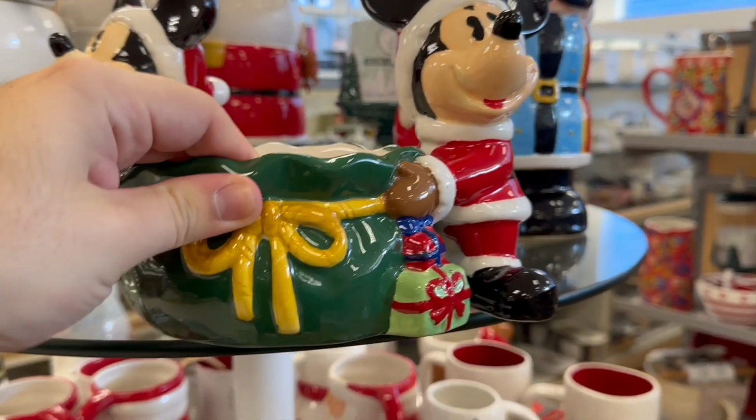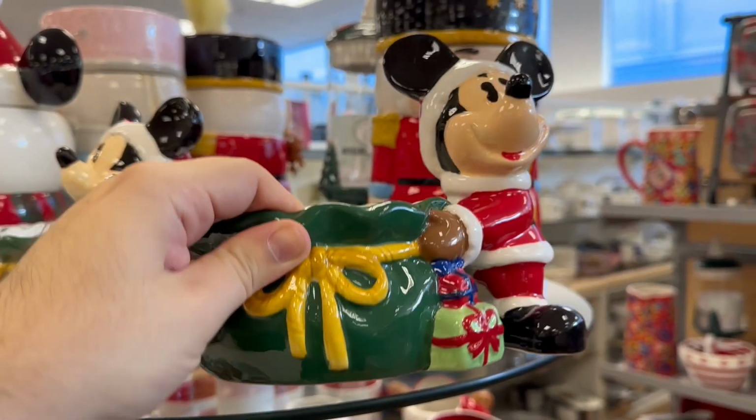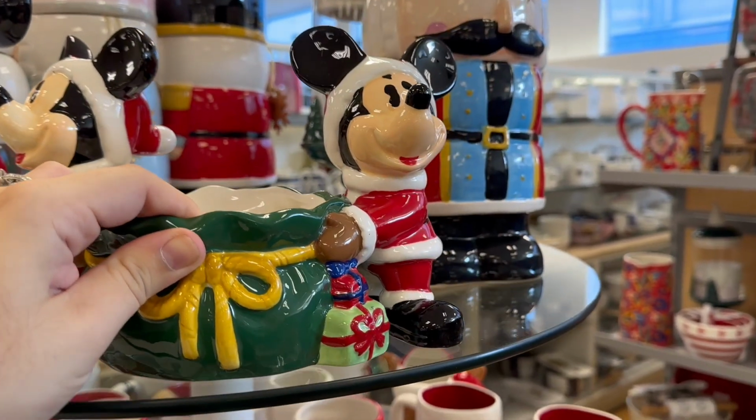Here's a couple of Disney finds. This one is Mickey Mouse. This is a cute candy dish. And the Santa sack is where you place all the treats.